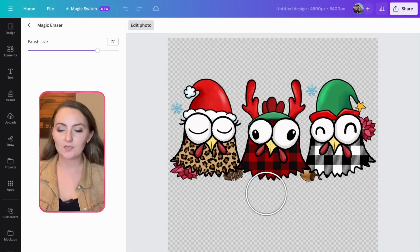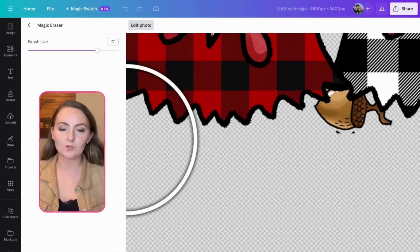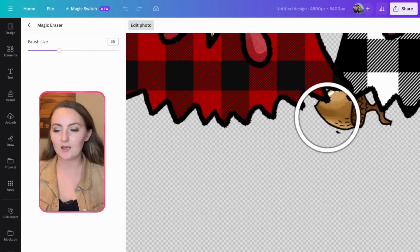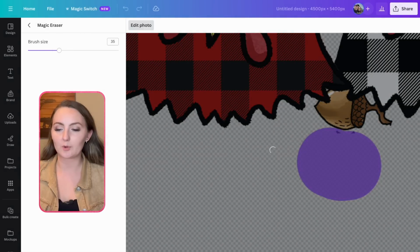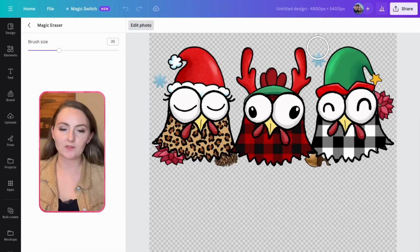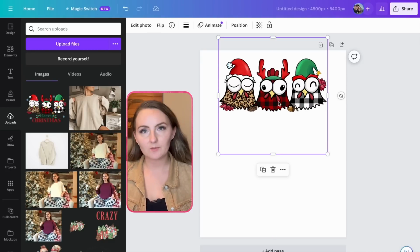So the magic eraser did a pretty good job. There's a couple little bits left, and we don't want to leave those because they will actually get printed within the design. So I'll go through and clean this up. When you need to, you can zoom in, make the brush a different size, and try to erase these extra little bits that are being stubborn. I also don't really love these snowflakes, so I'll erase those as well. Now that we've got all of that erased, we can add our image here. This image is going to be for the front of the sweatshirt.